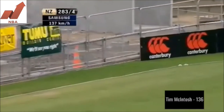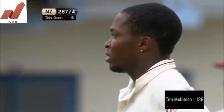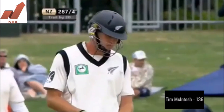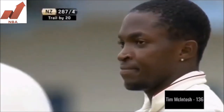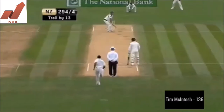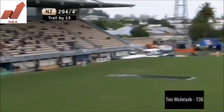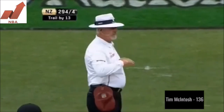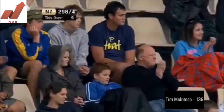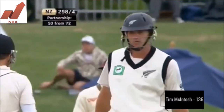Pulled away and through him. Hit very, very hard. So hard, in fact, that Chattergoon couldn't make the save on the boundary. Edwards not impressed. Wallop. Absolutely creamed. And the partnership now goes beyond 50.